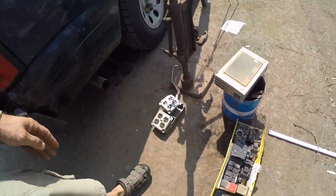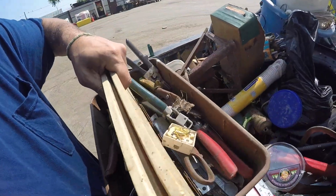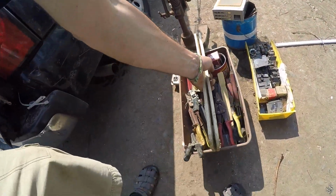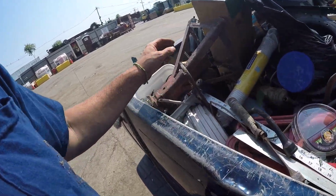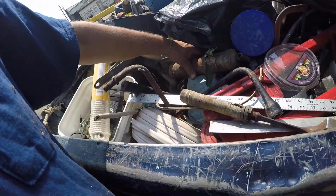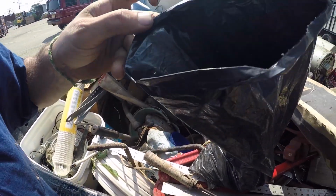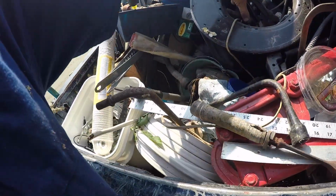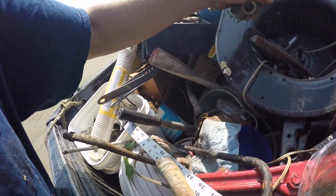Fuses. These were all good tools. I had most of the good stuff in the back of the truck. I could use the hose clamps. I don't know, hopefully we get off at least half of it. Don't need that old grease gun. That's all screws. Old vice grip. A piece of brass.